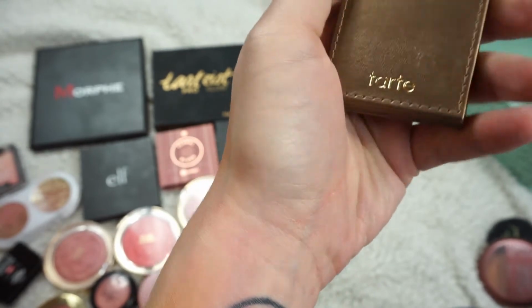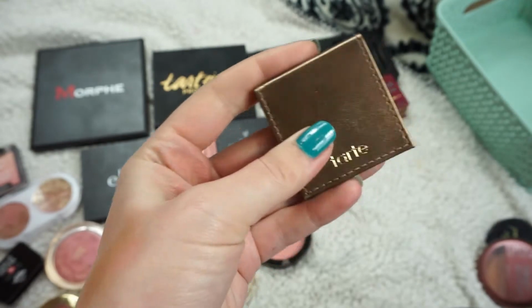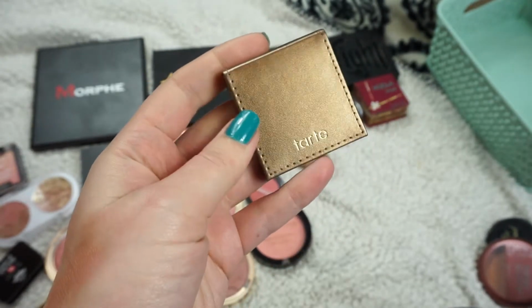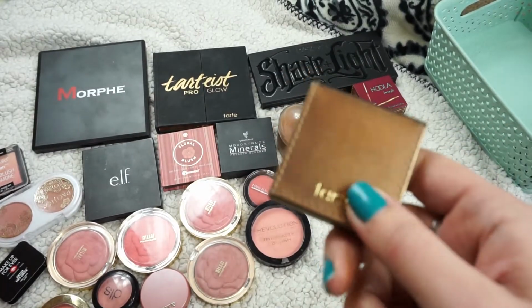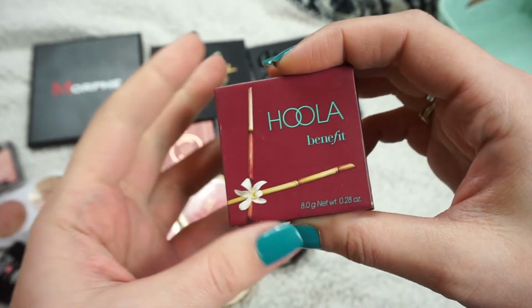I honestly haven't been able to put this to use yet, and I really would like to try it out before getting rid of it. So I'm going to put this into kind of like my chopping block area where I need to test products out. So I'm going to put that guy in my test area, and if I decide to declutter it, I will let you know. Next up we have the infamous Hoola bronzer by Benefit.